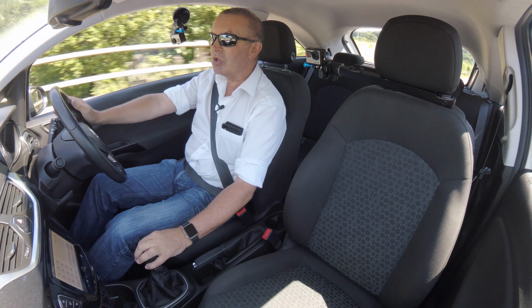The multimedia unit is rather excellent as well. It includes Bluetooth hands-free and also Bluetooth audio streaming. And you can also use different apps on it, which, turn that down. So from there, that's the radio.